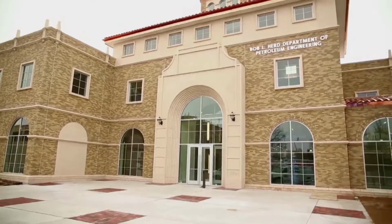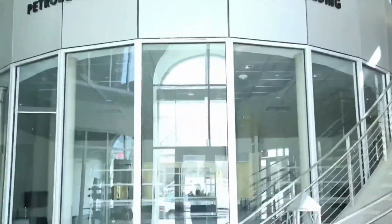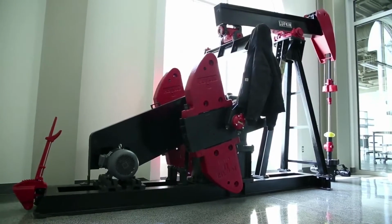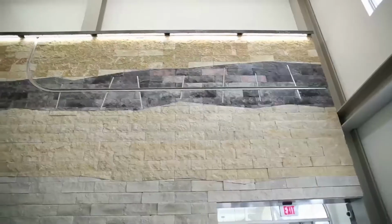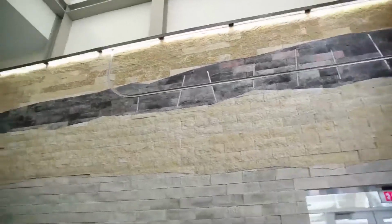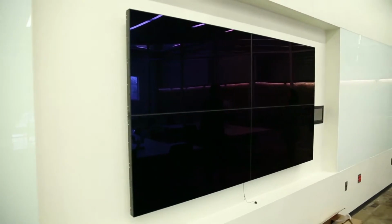Welcome to our new petroleum engineering building. This is so spectacular when you walk in. One step inside the new Terry Fuller Petroleum Engineering Research Building and you'll see what sets it apart. The $22.8 million addition to the north end of the engineering key boasts more than 42,000 square feet of modern classrooms, laboratories, and cutting-edge technology. From innovative displays, the first thing you see is our geologic rock wall here.